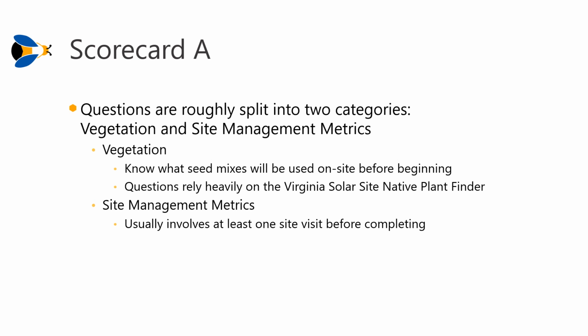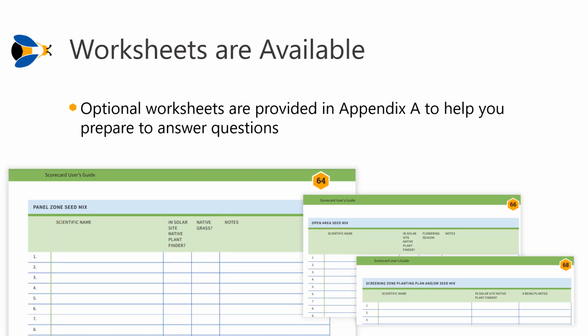Since this is the proposed scorecard, that can be conducted during the site suitability analysis. In order to simplify completing the scorecard, there are optional worksheets provided in Appendix A of the Comprehensive Manual that can help you prepare to answer your questions. These sheets are available for the panel zone, the open area, and the screening zone.